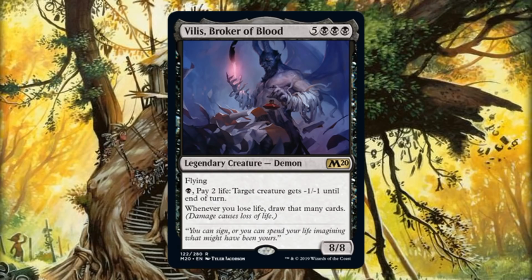One of the better ways to perhaps get this out in Standard is to play a green deck ramping into Finale of Devastation, and then go and find this card. We'll have to see if that actually is viable in Standard, but I'm sure someone's going to find a way to get this thing on the battlefield.